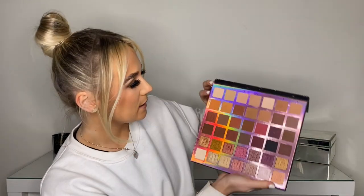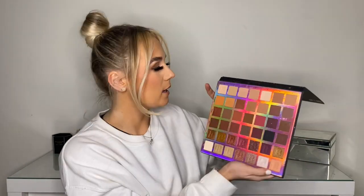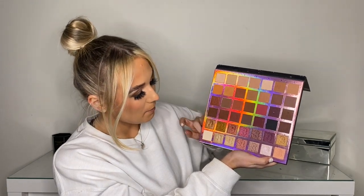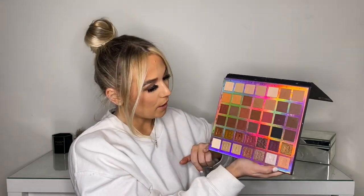Yeah, it does. So if you're starting out, it's great because it's got your base, transition, crease, liner, pop and highlight. So it's kind of giving you like a step by step, and it's also providing looks for you. Again, it's a really nice palette and it gives you so many more options. So they're my go-to soft glam palettes that I use. They're really good, all of them I recommend.